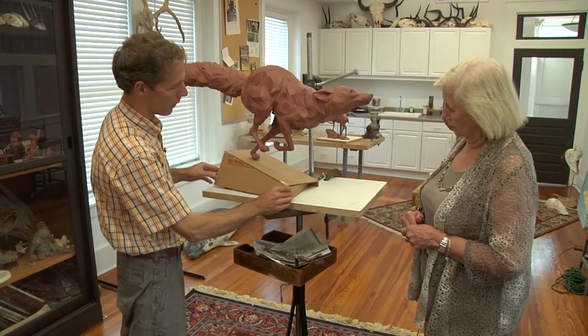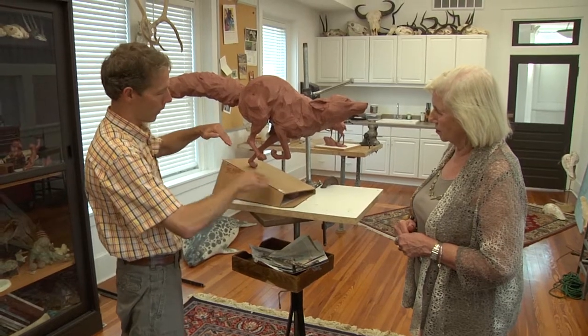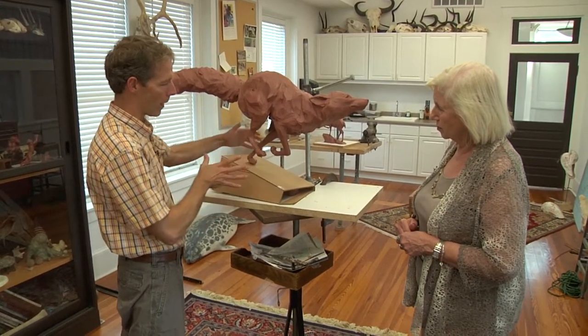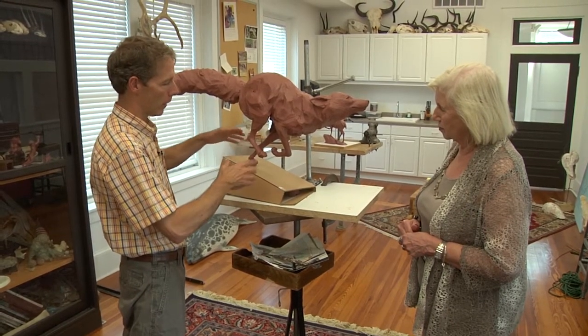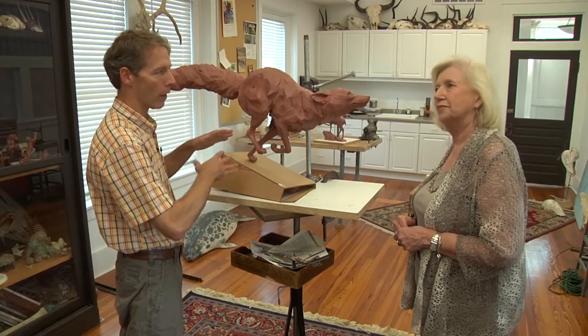Right now I'm mocking up the base for this piece. I'm just cutting it out of cardboard. This will be fairly geometric, and I'll first work it out in cardboard, and then later, once I get the design worked out where I want it to be, then I'll make it out of wood covered in clay and that sort of thing.